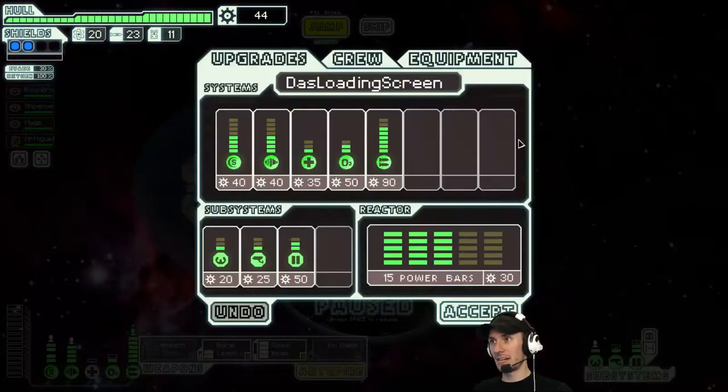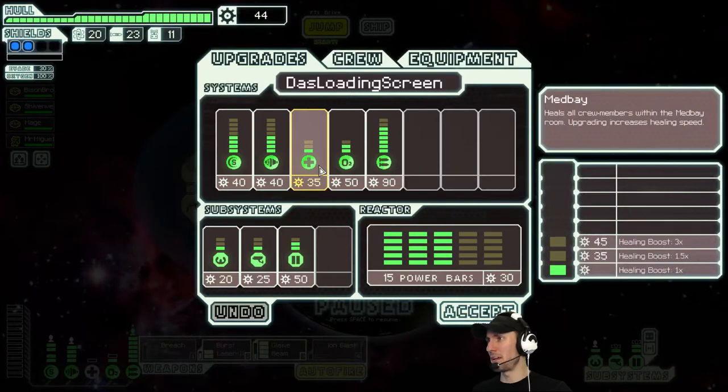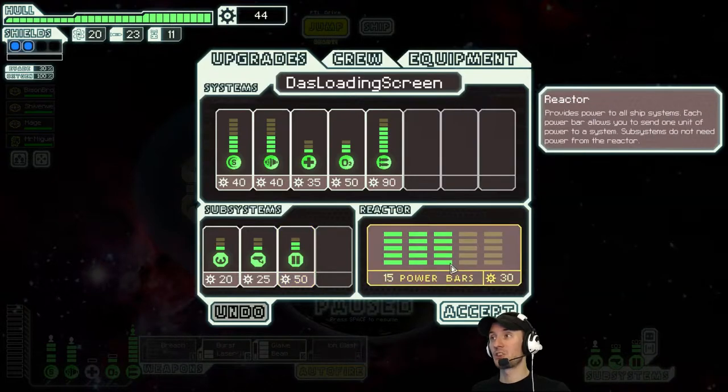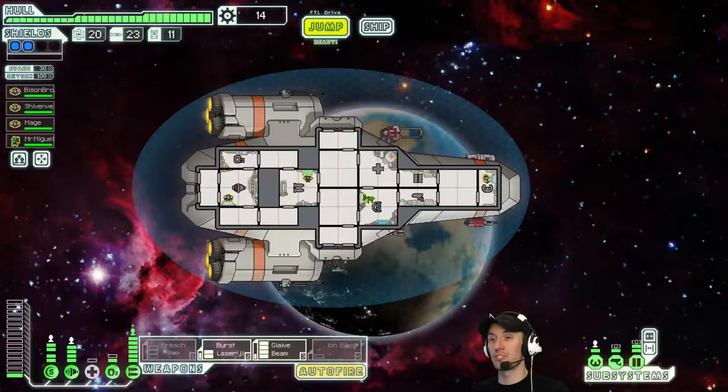All right. I need to keep on spinning these upgrades. The med bay increases the healing speed. Let's not do that yet. The blast doors are important. The reactor is important. The only way I could lose a fight is if my stuff... Get wrecked, interwebs! I like cutting ships in half. I want emergency backup power. I really do want emergency backup power. And I'm going to go for the shields next, I think.